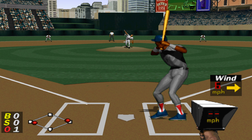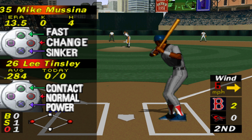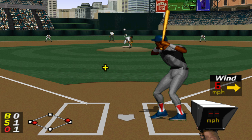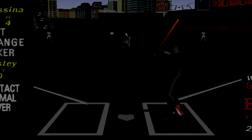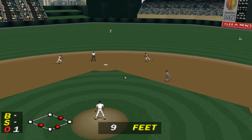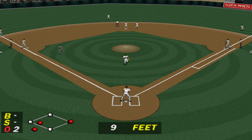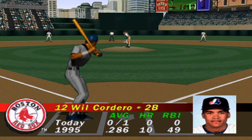Here's the pitch. It's a letup, 0-1. A foul. Up the middle. Throws to second. He's out. A runner scores. Runner at first base. Up next, he's 0-1 in today's game, Will Cordero.